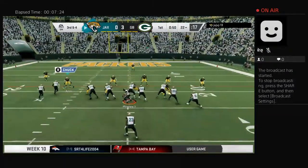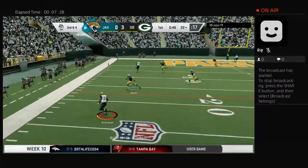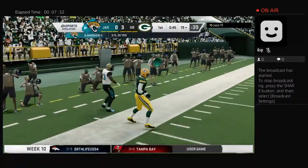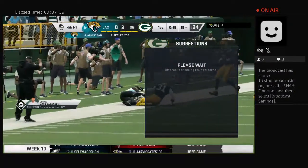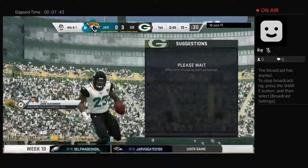They'll go play action here with Minshew, looking for his running back, and he's got him. Give him 3 on the play. That doesn't get him the first down and brings up a fourth down situation. Really nice job defensively. They knew where the sticks were. They got the stop before it.